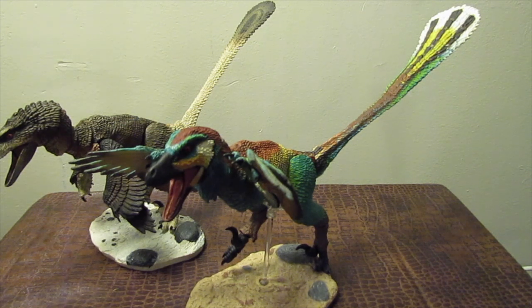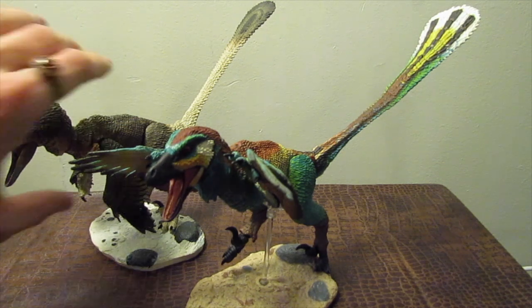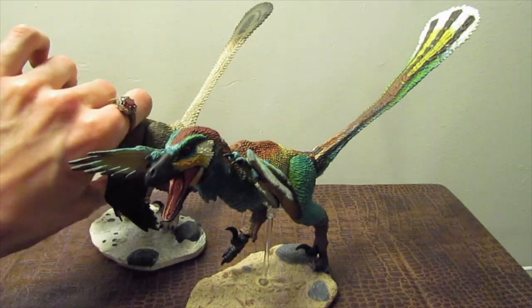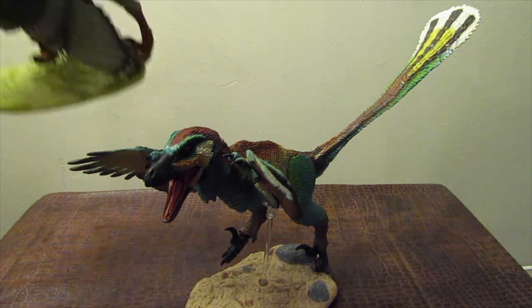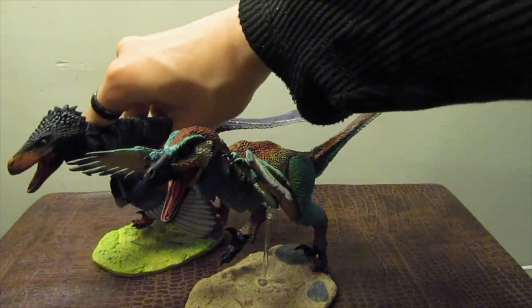But yeah, Dromaeosaurus does not compare. He is even shorter than Linheraptor. Absolutely tiny compared to him, I should say. Like, no comparison in regards to size. And here he is with Zenuanlong, and again, no real size comparison.